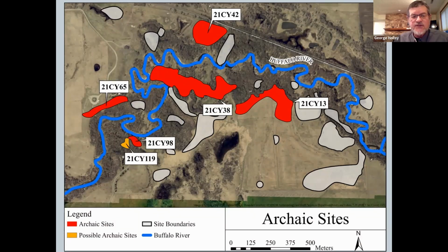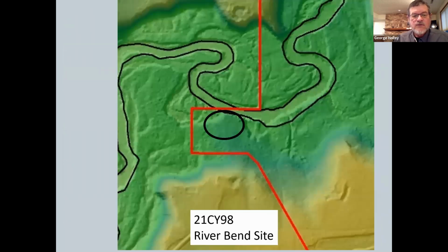The Archaic sites in red here. The floodplain Archaic sites are buried and relatively rich. The upland sites are diffuse with a few points and lithic scatters. The one I mentioned we found in 2014 with a class is located next to the Red River. It is aeolian buildup. It's not overbank deposition. You can see the sand ramping up along the edge of the bluff.